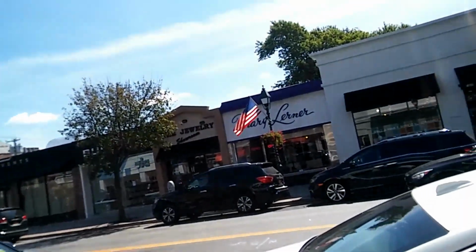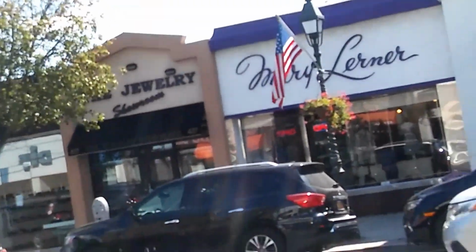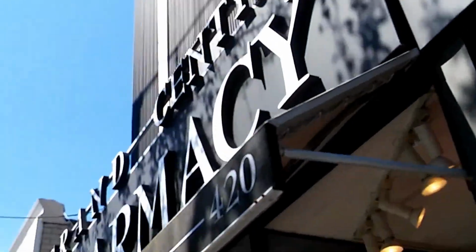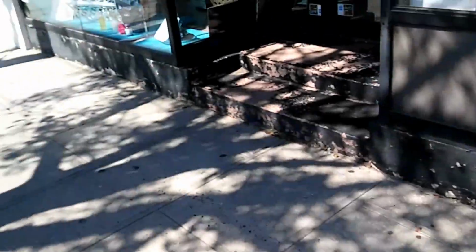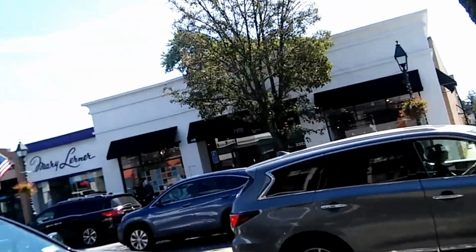Jewelry. Yeah, this is the jewelry shop I saw on Google Maps. Well, yeah, the jewelry showroom. That was what I saw on Google Maps when I was researching this. And further down you have a pharmacy. What else do we got? Another women's apparel place, it looks like. So here's the pharmacy. Another women's apparel place.